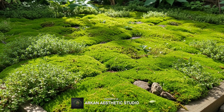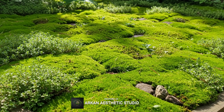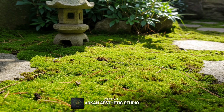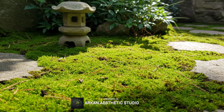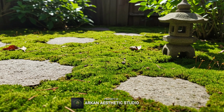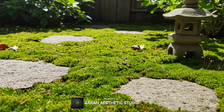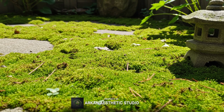Let moss become the new ground beneath your feet. Let creeping thyme or baby's tears fill the in-betweens, the cracks, the curves, the untouched corners. In these images, light dances over velvet textures. It settles between bonsai roots, surrounds a stone lantern, curls around the edge of a path. Nothing feels forced. Every detail looks like it belongs.